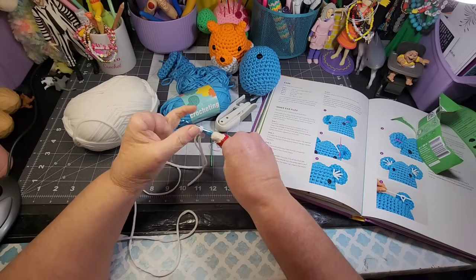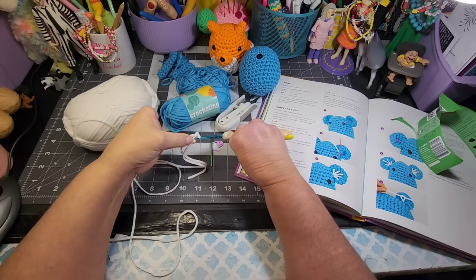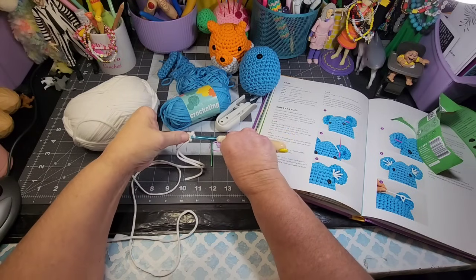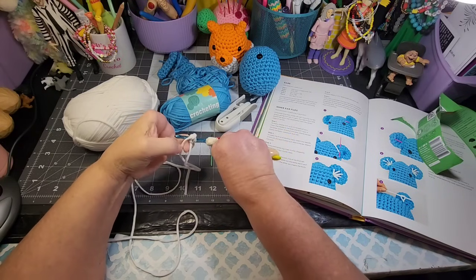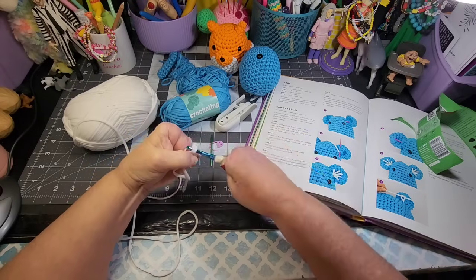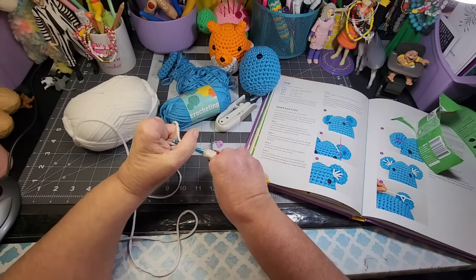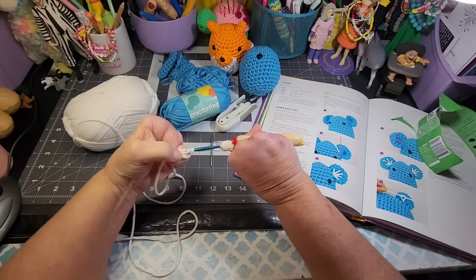Okay, so guess what? I am going to Shreveport tomorrow, Shreveport, Louisiana, for my infusion treatment. And so that's what I'll be doing tomorrow. After my infusion treatment, if I have an ounce of energy in my body, I'm going to walk in Joann's.